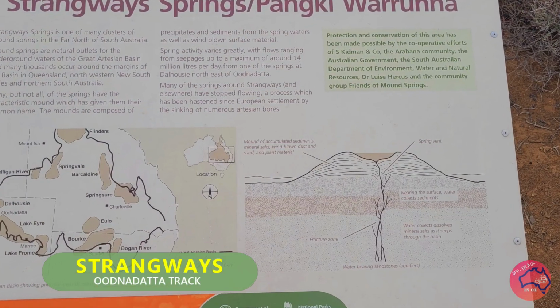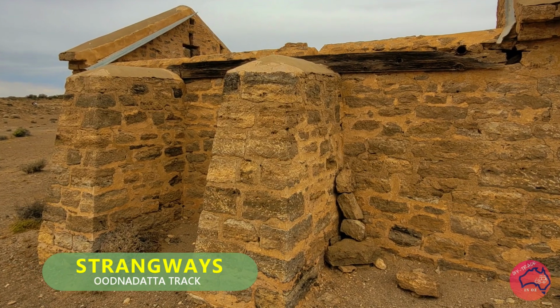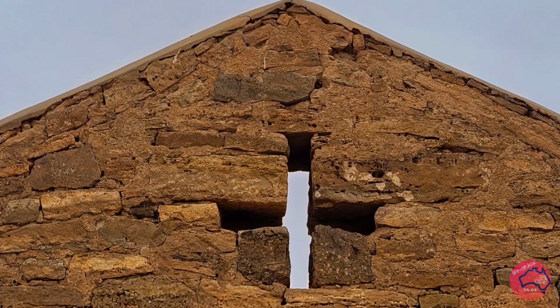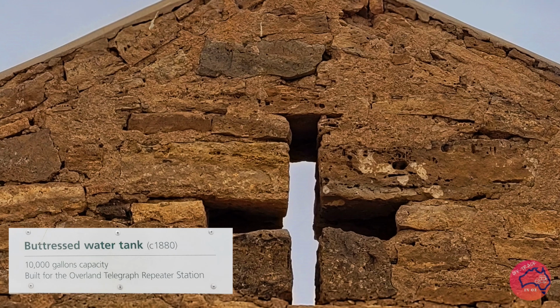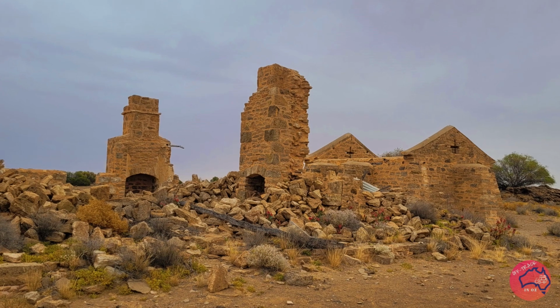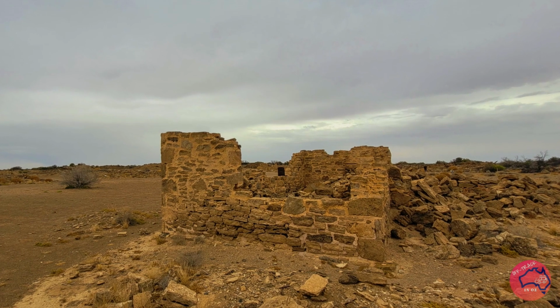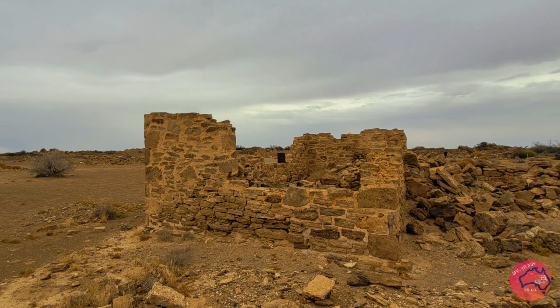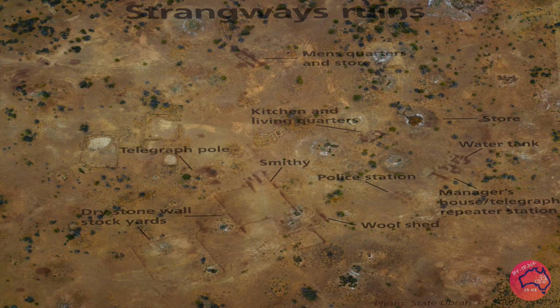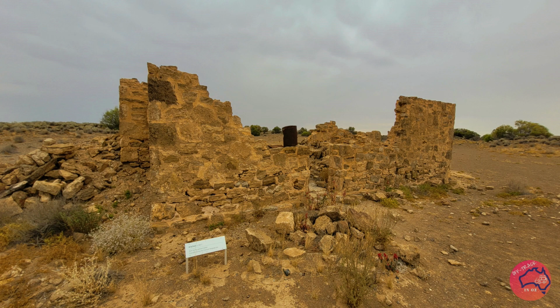We're taking a look now at Strangways on the Oodnadatta Track, and it was discovered in 1858 by Warburton and then established as one of the earliest pastoral leases in South Australia in the 1860s. By 1871, the Overland Telegraph established their base there, a repeater station at the homestead, and in 1876 the station homestead moved to Anna Creek, who now still owns or leases this property and helps to manage it. In 1884 the Great Railway, the Ghan Railway, came through and used it as a siding there, and then the repeater station was closed down in 1896 and moved to William Creek.